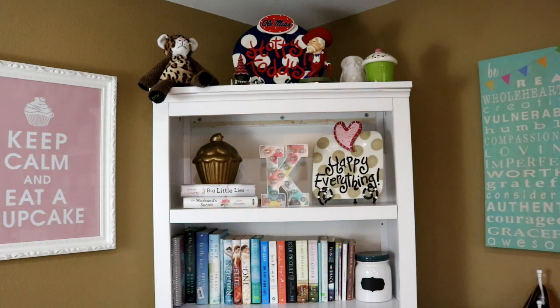Second, basically the top shelf, I guess you would say here, the cupcake on the left was actually colored. It came from Target, but I spray painted it gold. Then you have my 2 Liane Moriarty books there, Big Little Lies and My Husband's Secret. And I put them up there because I felt like they kind of matched everything and I needed a little bit of height to my cupcake. Then we've got my Heidi Swanson book, my Marquee Love, I think that's what it's called. And then we have my Happy Everything Cotton Colors plate with my heart attachment.